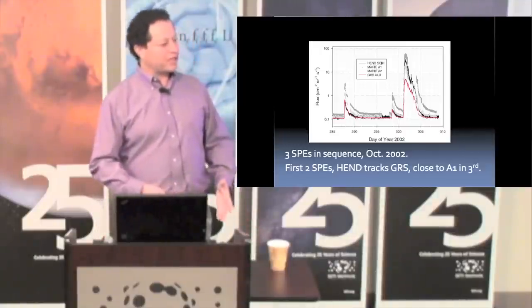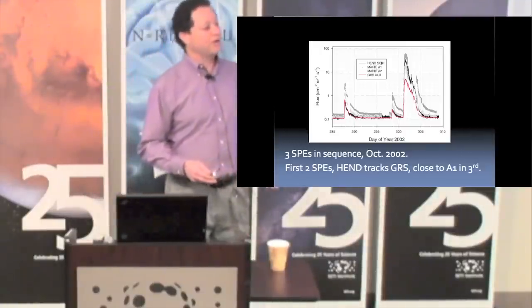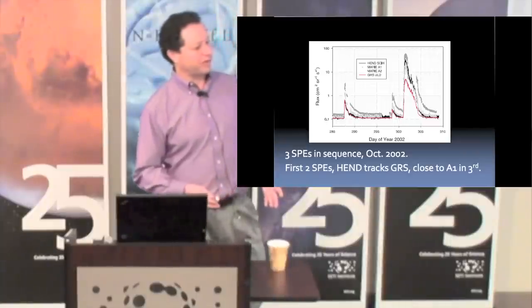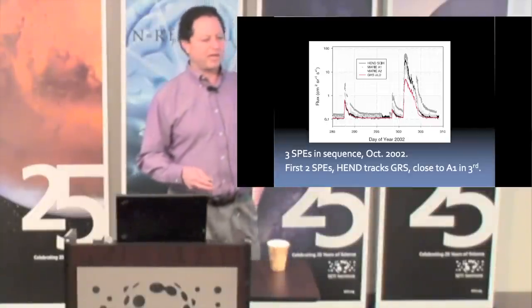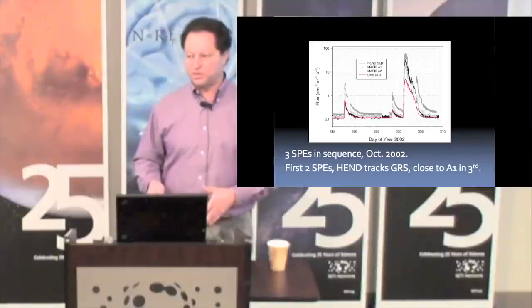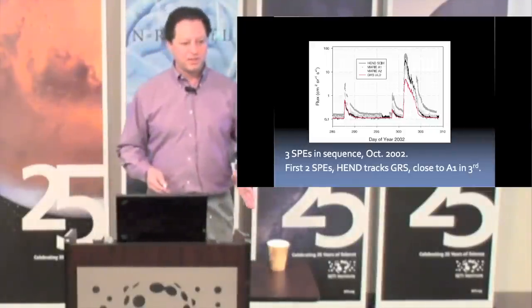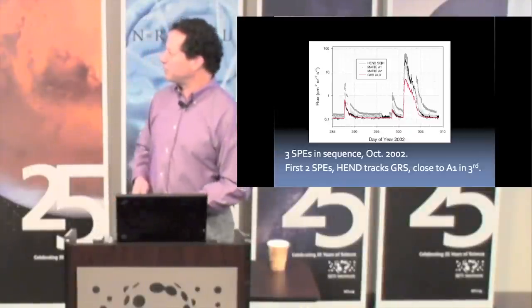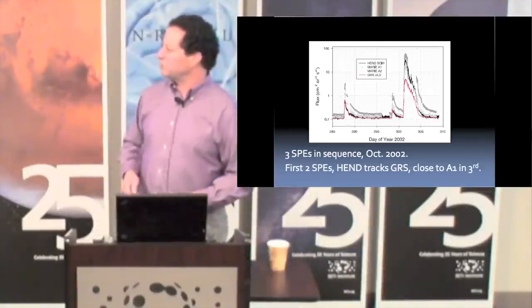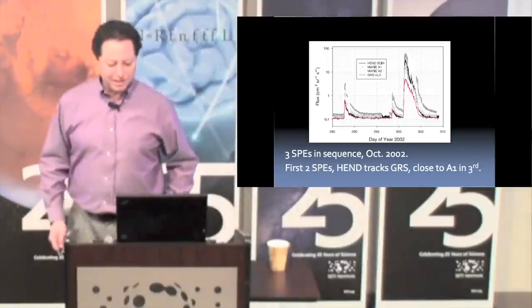And they have a correction for that during the solar quiet times. We know how much of the neutron flux is coming from the spacecraft, and that's subtracted out. So when you look at regular HEND data, you're only looking at the neutrons from the surface. You've subtracted out that spacecraft background. But during a solar particle event, there's no attempt to subtract that out. And in fact, most of the neutrons are coming from the spacecraft. So it's a very indirect measurement of the solar particle flux, and it's hard to figure out what exactly it's telling us here.